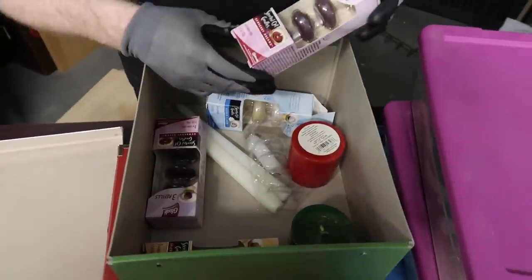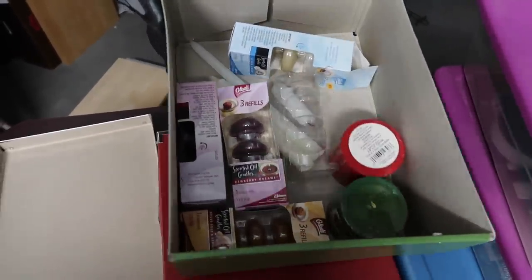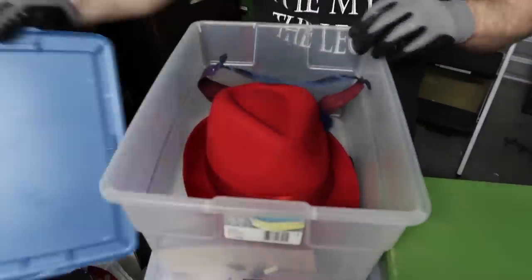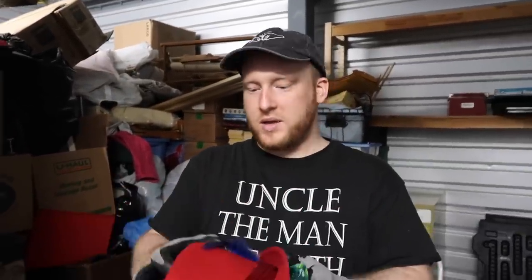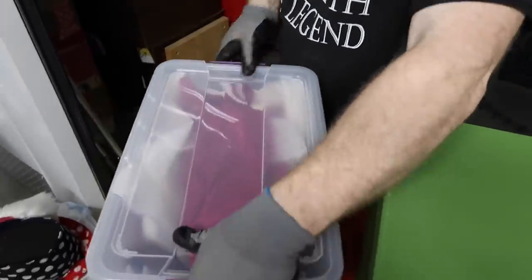What are these things? Candles. Oh, they're candles. That smells strong. The best smelling box ever. Do you guys want to smell? Mmm. Monopoly Lord of the Rings. On St. Patty's Day, huh? Although that already passed. Fabric. Oh, that's it. Okay.